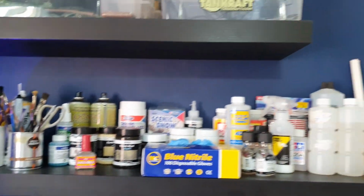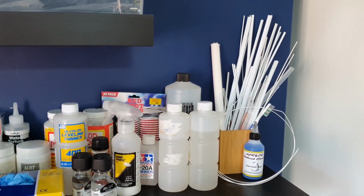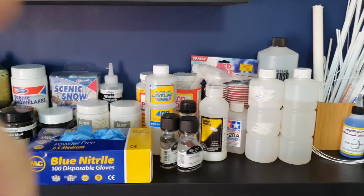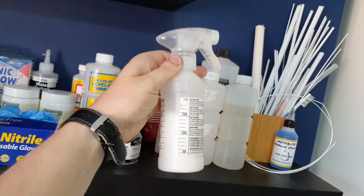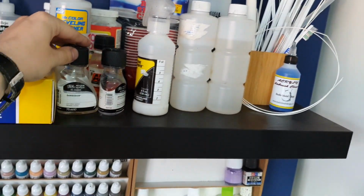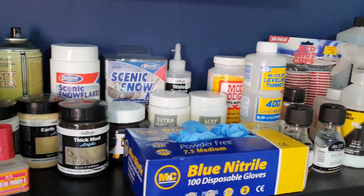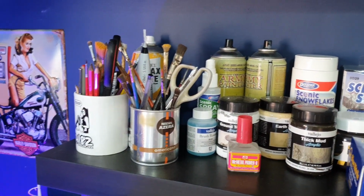Up there on the first shelf I keep some styrene bits for scratch building, some more thinners, a bottle of water, airbrush cleaner, gloves, glues, highly diluted PVA in the spray, Sansodor, a brush cleaner, diorama texture effects, paints in spray cans, scissors and old brushes and pens.